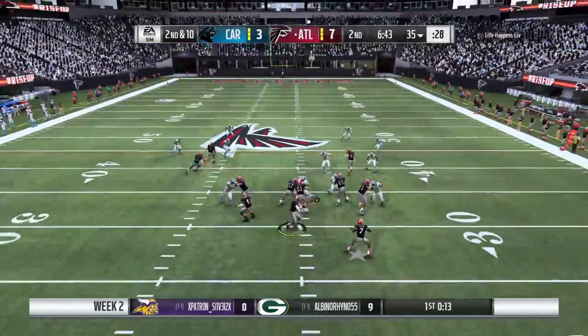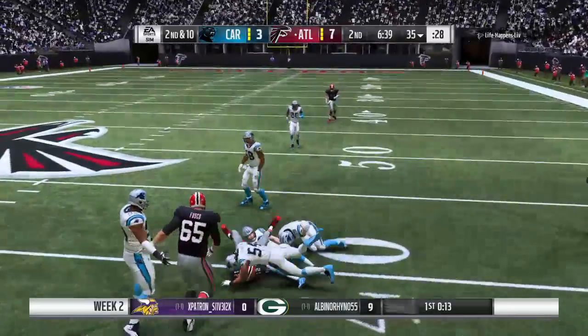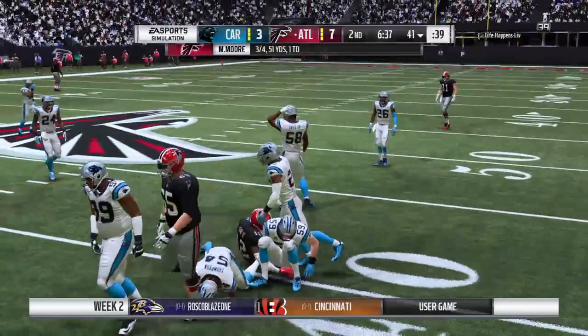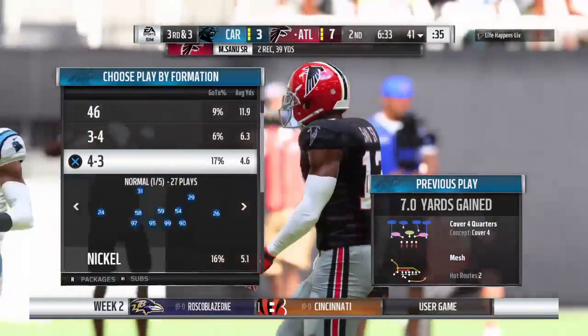Man, how about the range, too? Coming from the outside part of the play, moving his way into the inside and making that play happen. No gain for the offense. Big play for the defense. The reception good for 7.